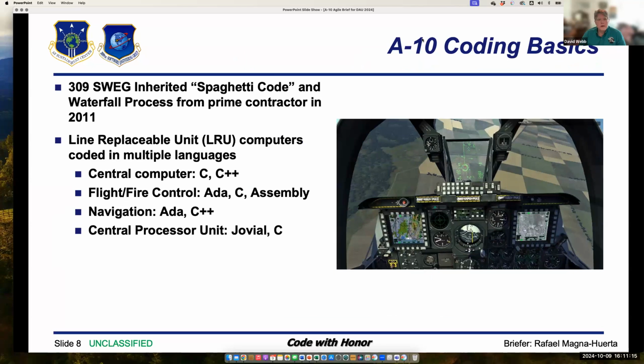So, just a quick overview. We have the CDU, the KICU we call it, the central computer. It's mostly in C and C++. That was converted from Ada, so that's fun to work with. We have the fire control, which is in Ada, C, and assembly. The navigation, which is Ada, C++, and we have a CPU, Central Processing Unit. That's in Jovial and C, and that's actually the IEPU, we call it.